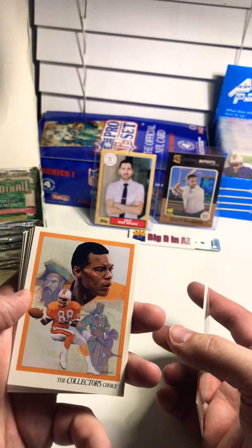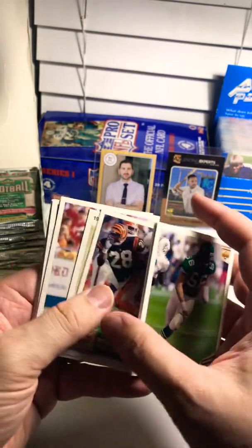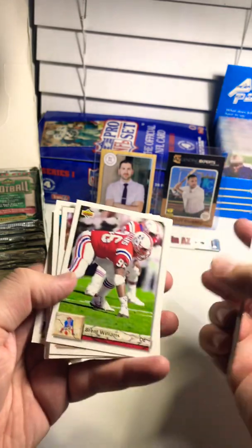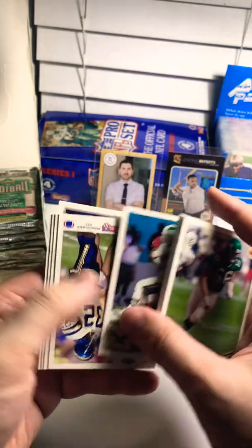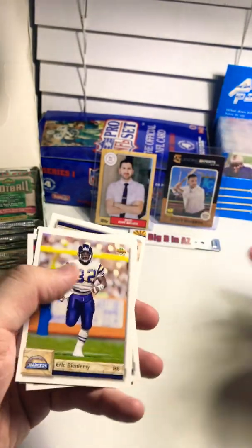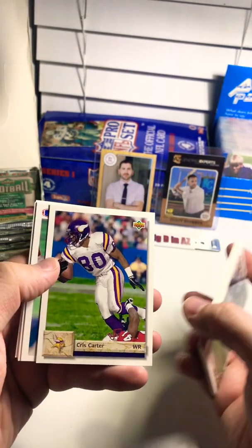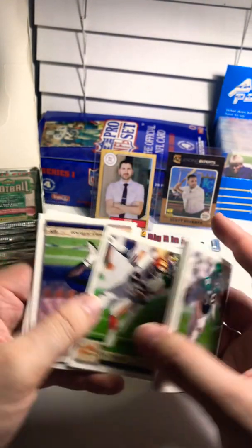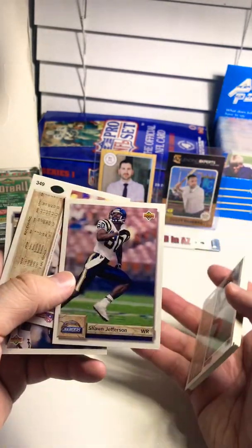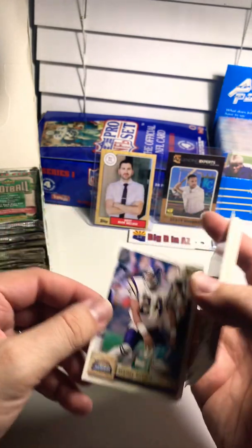This is the receiver with the Buccaneers. All rookie team, Mike Croel. Harold Green. Brent Williams. Reggie Roby. Fred Barnett. Eric Bieniemy. Again, the offensive coordinator for the Chiefs. Chris Carter. Eric Thomas. Sean Jefferson. Michael Young. Stanley Richard.